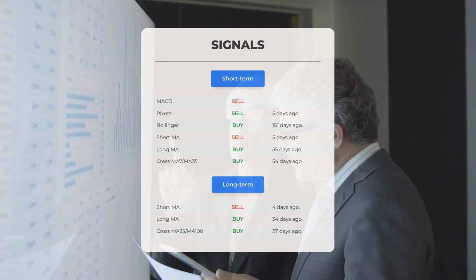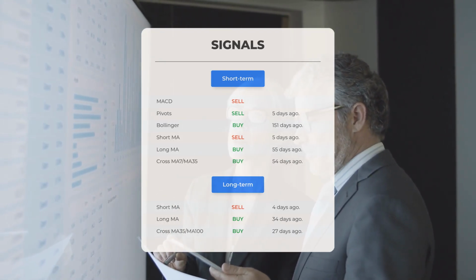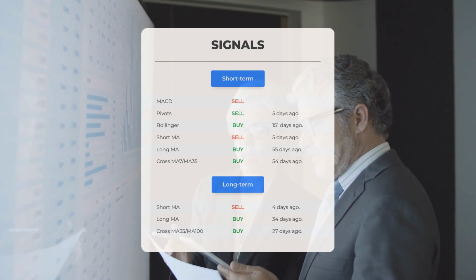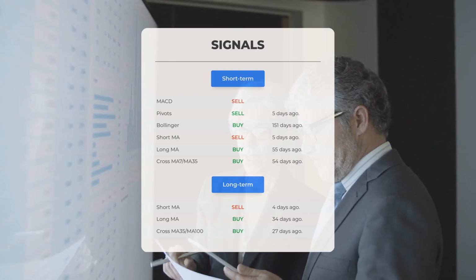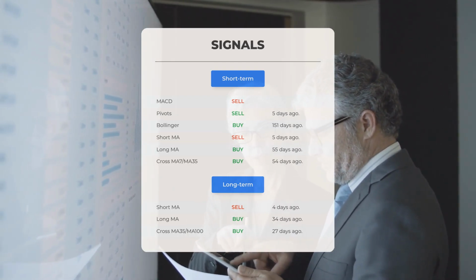When we examine the 12-month chart, we observe the short moving average indicated a sell signal 4 days ago. The long-term moving average had a buy signal 34 days ago. The relationship between the short and long moving averages provided a buy signal 27 days ago.